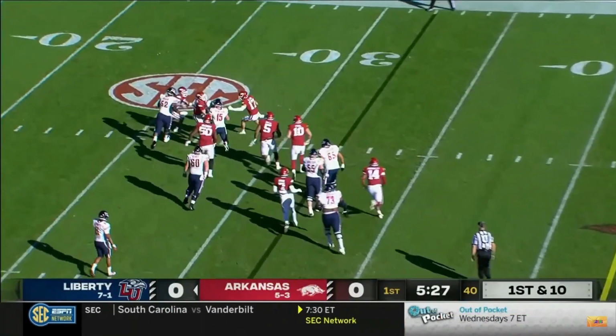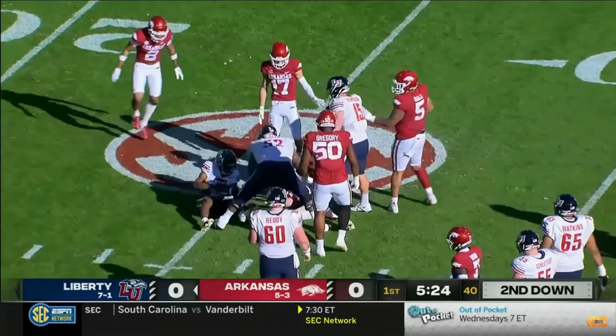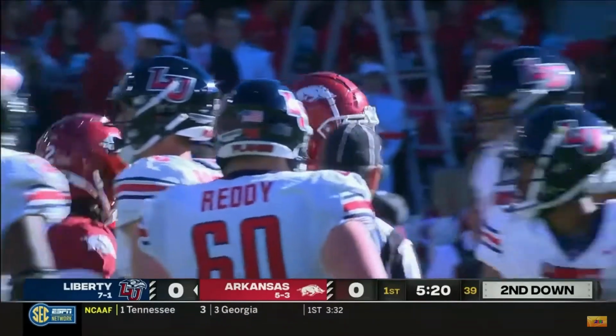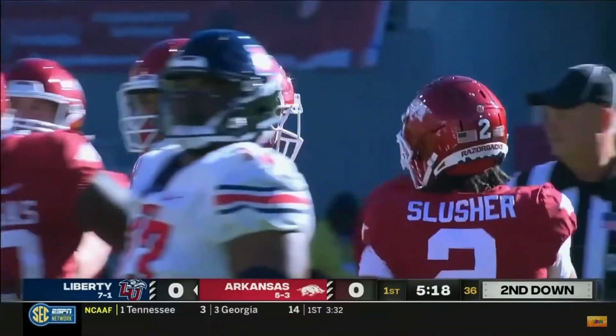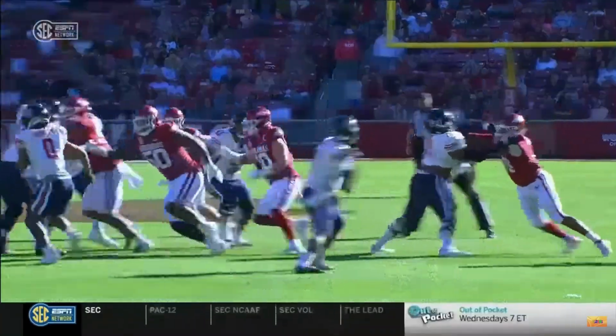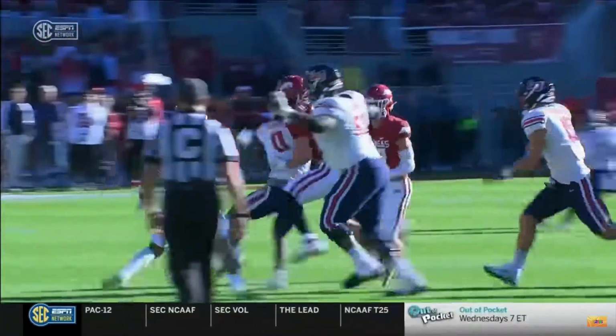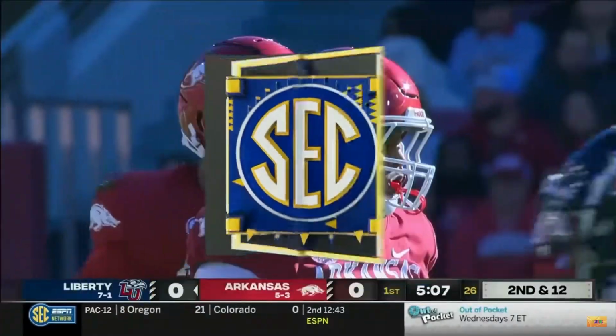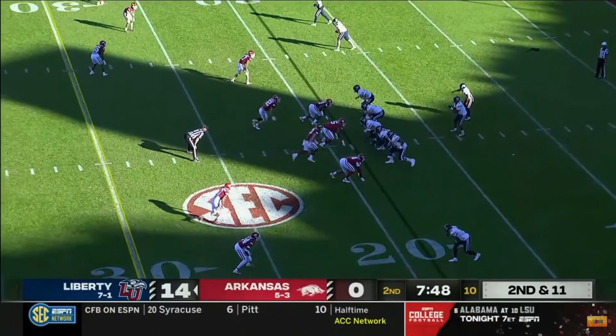It's Hunter going laterally, and Drew Sanders in the backfield. It's a tackle for loss. I tell you what, over the past few seasons, Arkansas has almost been like linebacker U. It's just so much fun to watch these guys, especially in this 3-2 front. The way they get after the passer, the way they're able to make TFLs in the backfield, and Drew, it's amazing.